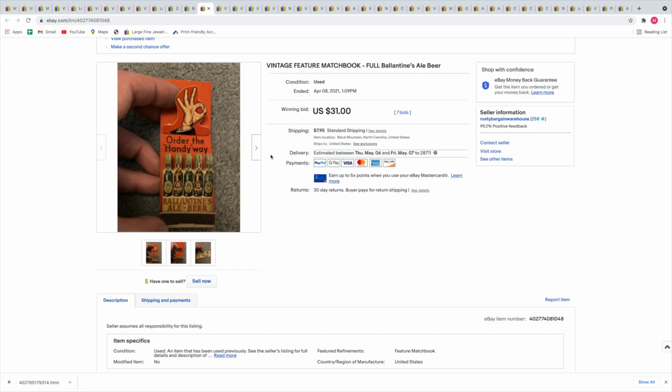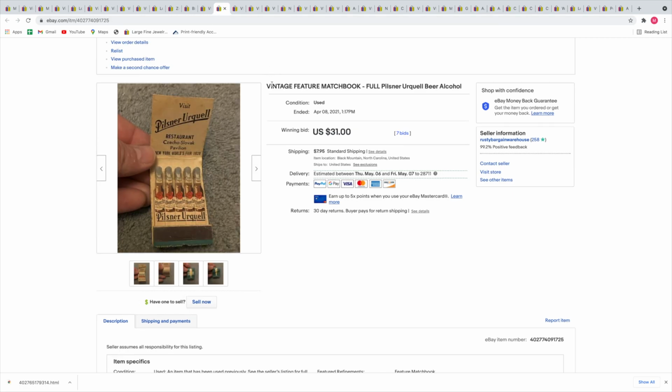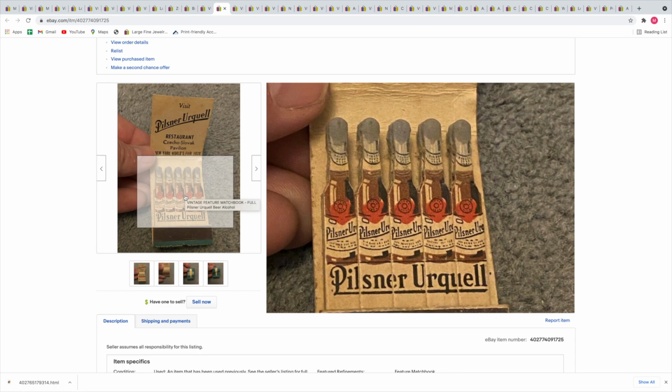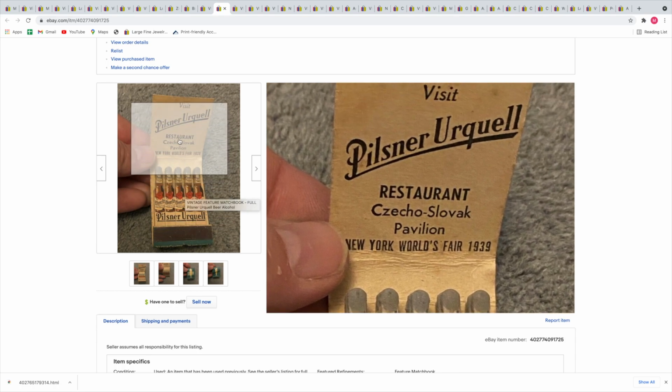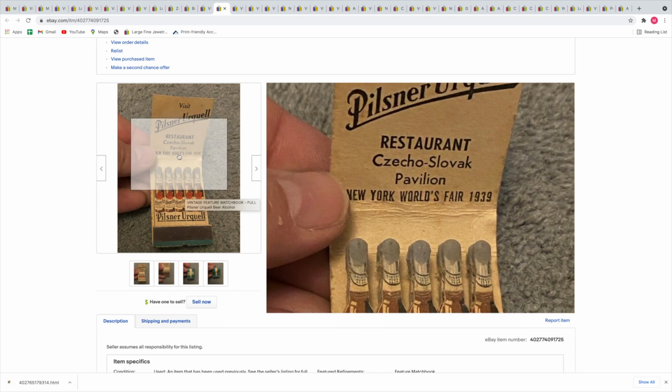This was a really good one. It was a great purchase. It was a great sale. Had 7 bids, but I lost out on it. It's a bummer. Another one that's similar, same idea. They're shaped like beer bottles. I thought that was just super cool. Pilsner Urquell. That's the Czechoslovak Pavilion. It's the New York World's Fair in 1939.